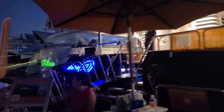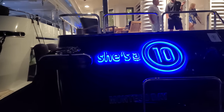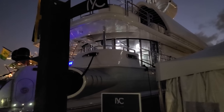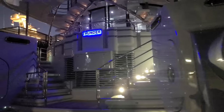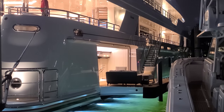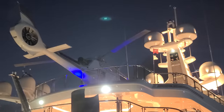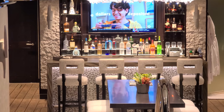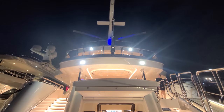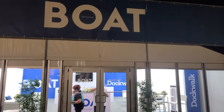Then there's sometimes some private parties on the different boats, even over there by the wood sculptures from Broward Design Center. This is that other beautiful boat, the Boardwalk. Oh yeah, Boat Magazine. I remember this the very first time I came to FLIBS. It was so damn hot outside. I remember just hanging out in there to cool off, and other people were doing the same thing.